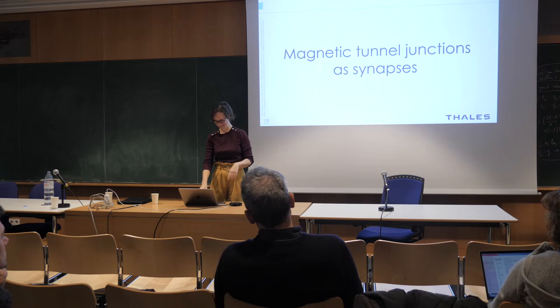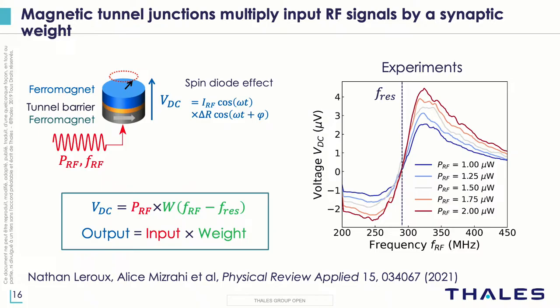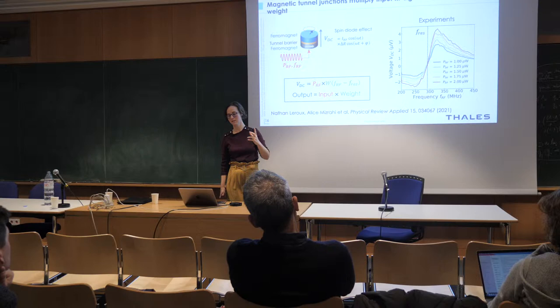So synapses. One thing that is key to understand is that our synapses are what we call radiofrequency synapses. By which I mean that the input that they take is a radio frequency signal. Okay? So what happens is that I send my RF current through the device. And there is an effect of resonance called a spin diode, where basically, roughly, you send this oscillating current. Okay, remember the current influences the magnetization. So if you are at resonance, the magnetization will follow your current. So magnetization oscillates, so resistance oscillates. So then you have oscillating current times oscillating resistance, and you can do the computation and you see that you get a continuous term, a DC term.